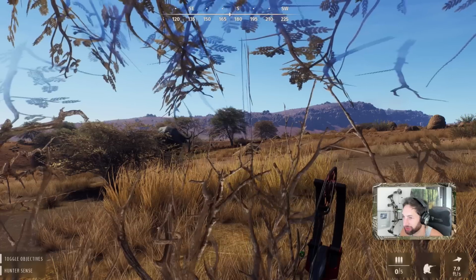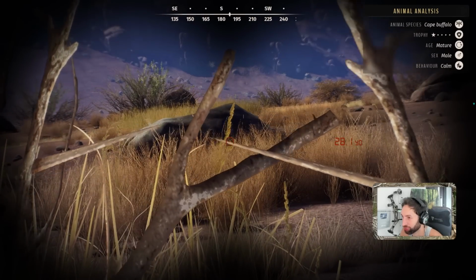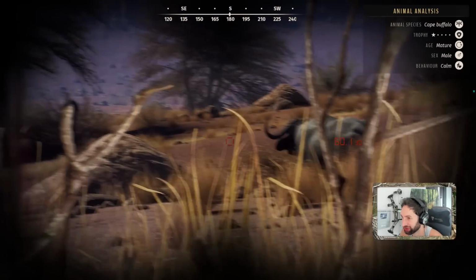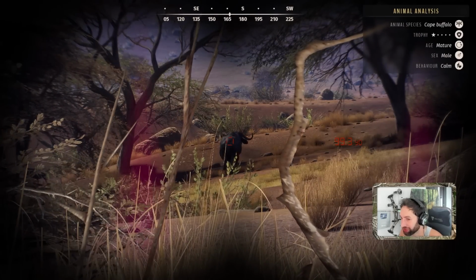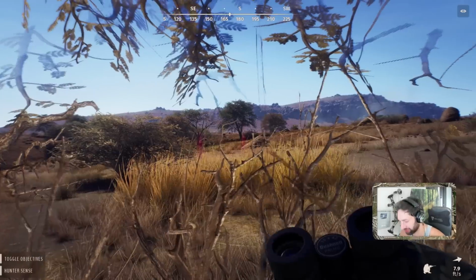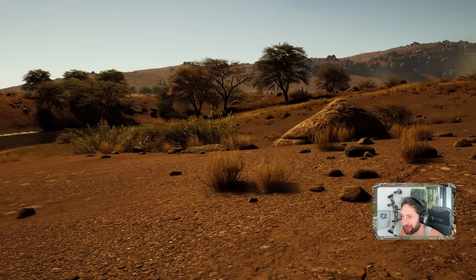No, that should have been a hard shot. No. Well, I don't know what just happened, but for some reason he's calm. He's going really slow. Hold on, I gotta find out if that's actually good blood or not. That is not good blood.